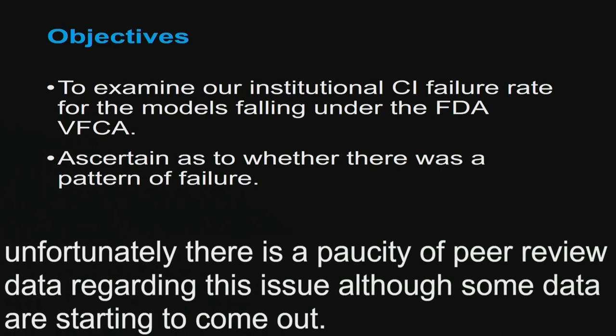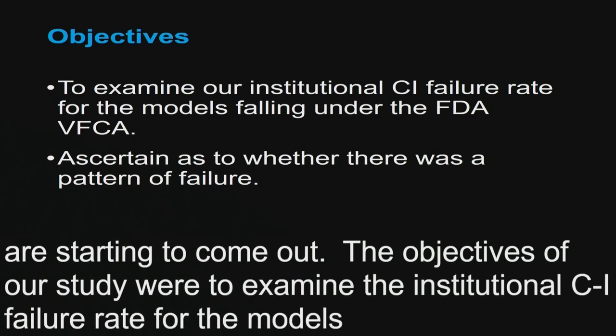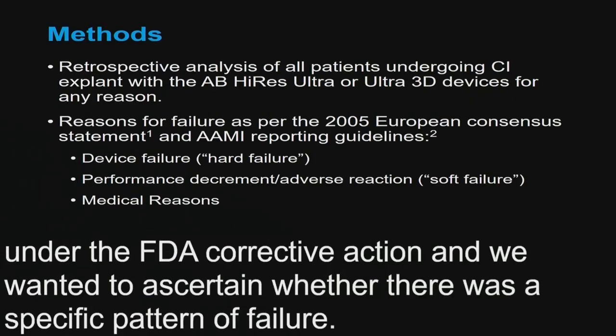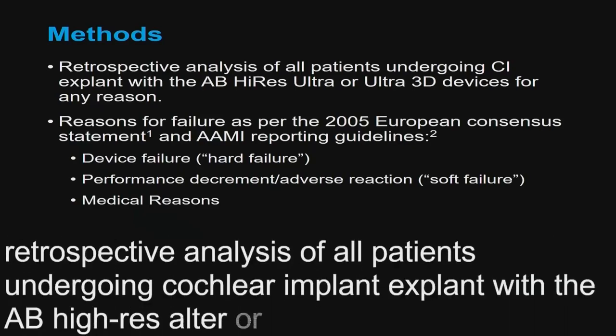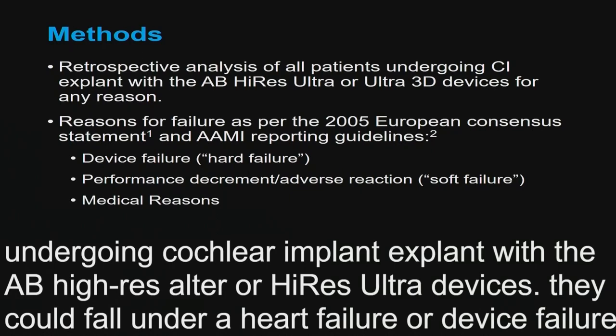The objectives of our study were to examine our institutional CI failure rate for the models of interest falling under the FDA corrective action, and we also wanted to ascertain whether or not there was a specific pattern of failure. We performed a retrospective analysis of all patients undergoing cochlear implant explant with the AB HiRes Ultra or Ultra 3D devices for any reason. And the reasons for failure were categorized as per the 2005 European Consensus Statement and AAMI reporting guidelines. So they could fall under a hard failure, or device failure, performance decrement or adverse reaction, which is known as a soft failure, and or medical reasons.